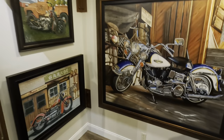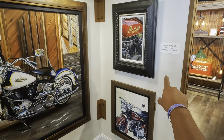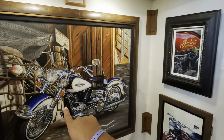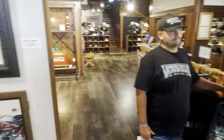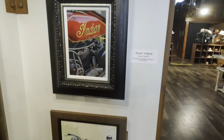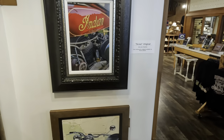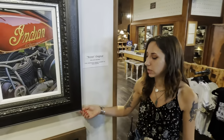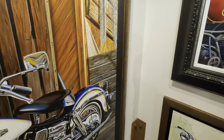You guys enjoying all the art? Yeah. Scout original, 50,000 frame. Which one's that one? This one? That's the original painting. You can buy it right now. Cash. Yep, that one and the big one you're standing next to, that's also an original painting. This is the only Indian original that he has for sale. Otherwise, everything else is a print. And that one is not for sale.